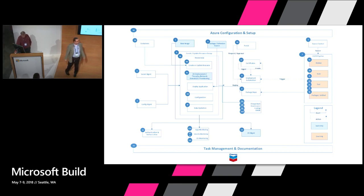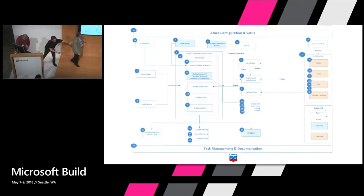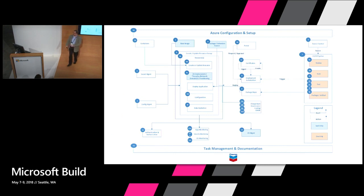running application. And so I'm not going to go into every box on this thing because the hook will come out and pull me off the stage before that happens. But, oh, super. All right, great. Thanks. All right, good. Thanks, Randy.